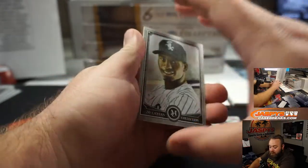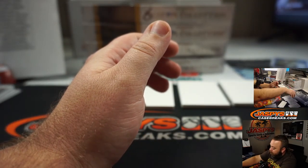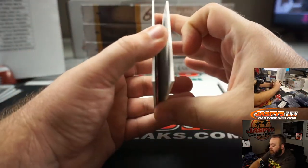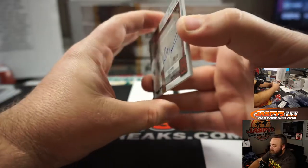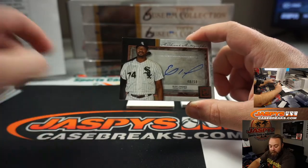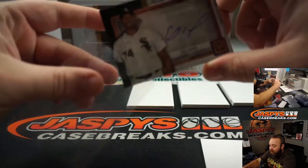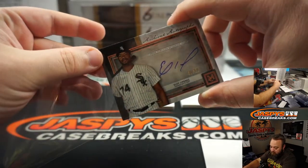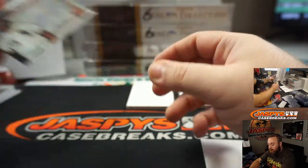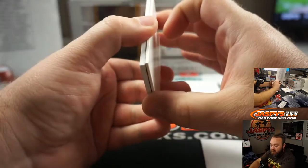Reproduction sketch, Chicago White Sox, Richard Zitterman. It's a nice card there. First hit in this box. Another nice hit there for the Chicago White Sox, Eloy Jimenez. Richard Zitterman, out of 50. Watch out for the White Sox, folks. We'll see, Ray. We still got more to go.